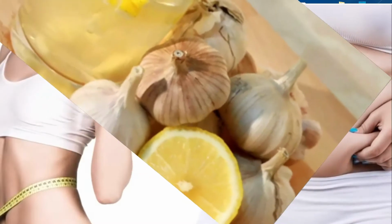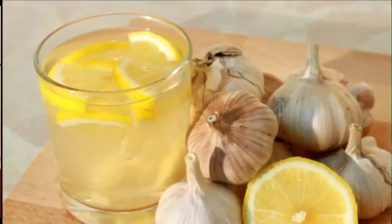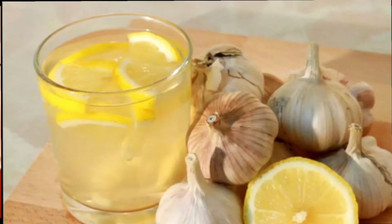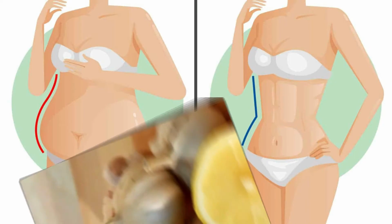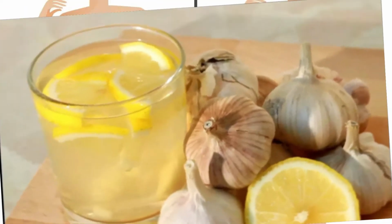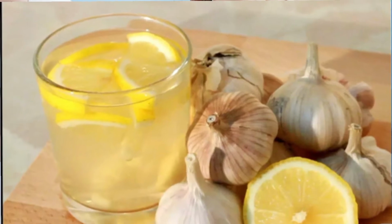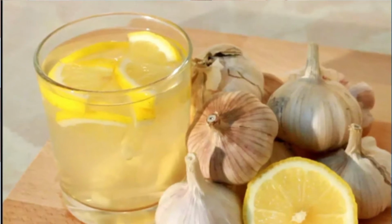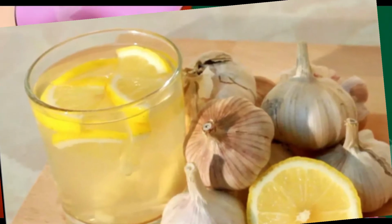You can add 2 teaspoons of honey if you want for some sweetness. Lemon has a cleansing effect on the body and it helps in detoxification of the liver. I personally recommend this home remedy to all who would like to see a good result in your belly. This is one of the best home remedies to lose belly fat easily and quickly.